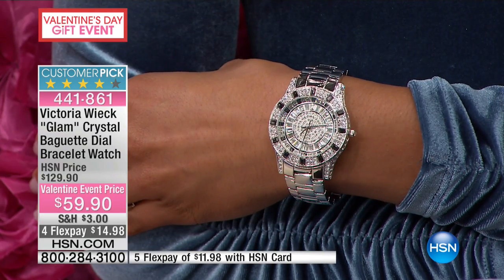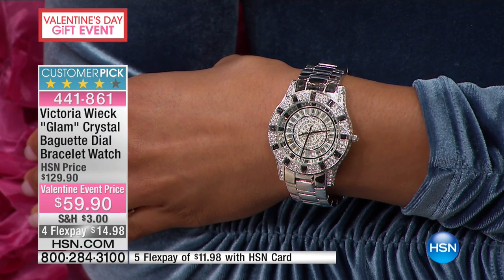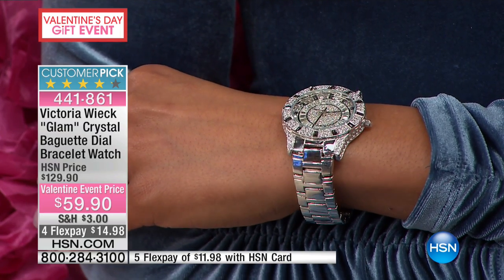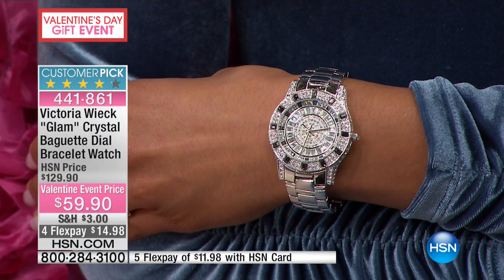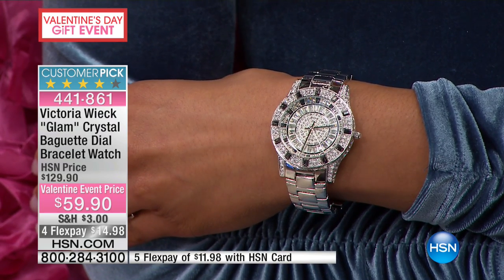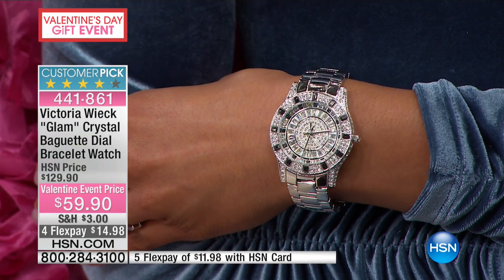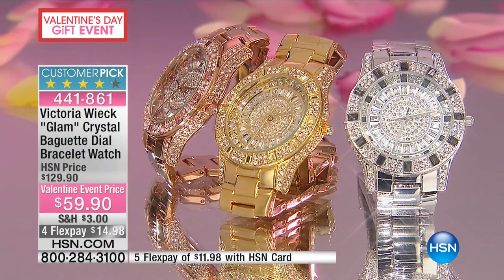And the nice thing about it is the individual fold over clasp. So when you get it, it will fit up to an 8¼-inch. But if you need to adjust it to, let's say, a 7½-inch wrist or down to a 7-inch, I have all of the clasp out of the watch, so it fits perfectly. Beautifully gift boxed. You have quartz timing on here, which means you don't have to worry about winding it up. All of Victoria's timepieces, which become highly collectible, come beautifully gift packaged and with a 1-year warranty.